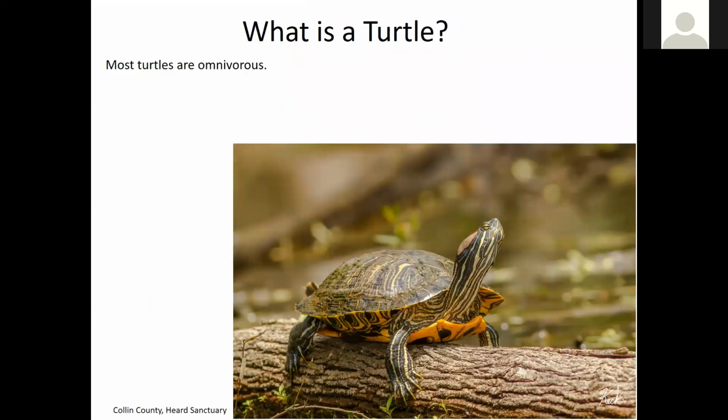Well, most turtles are omnivorous, meaning they eat both plant matter and animal matter. It's fairly common for them to be more carnivorous, eat more animals when they're young, and more herbivorous as adults, eat more plants as adults. That's not a rule. It's just a kind of a common thing among them.